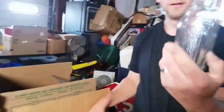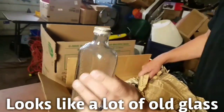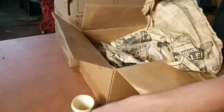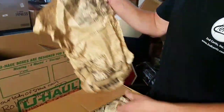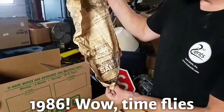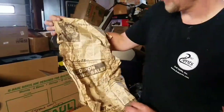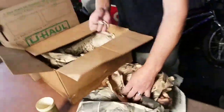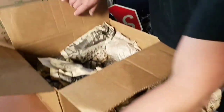This old bottle. It's kind of got the decorative size on the top. Well, this one's got a date. 1986. Nice big truck accidents. Wow. Is that a bracelet, Chachi? I don't think so.